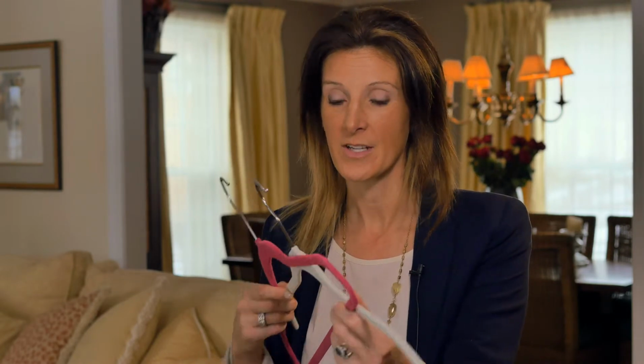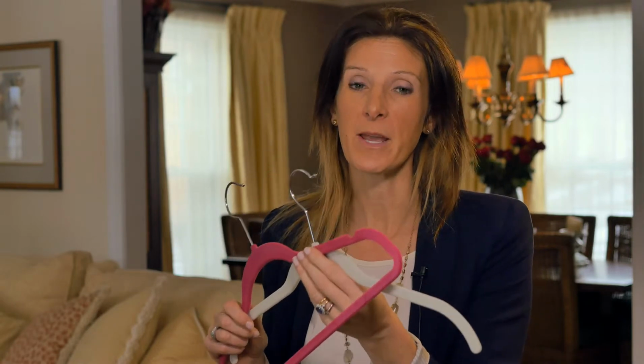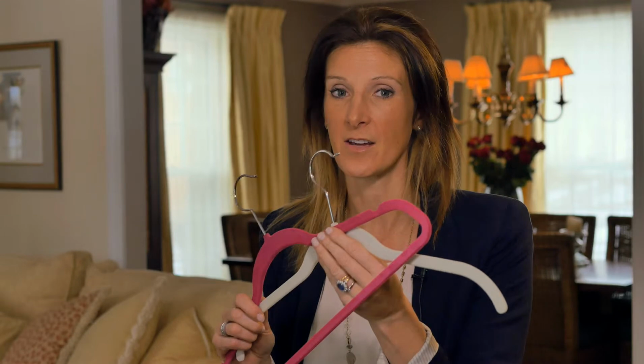Number 2, they're very streamlined, so they will save space in your closet. And lastly, if you have all of the same type of hanger, it really makes the space look just much neater and tidier. These are a personal favorite of mine.